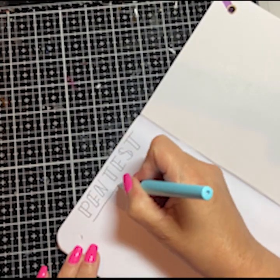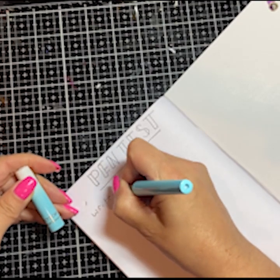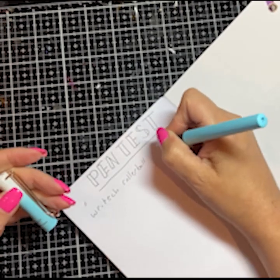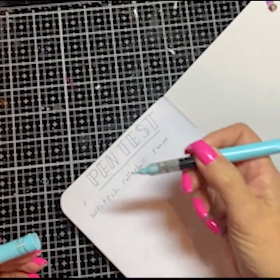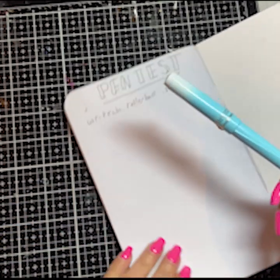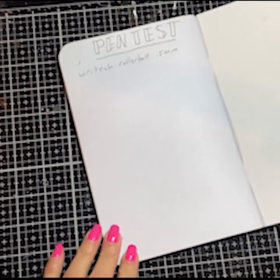So I'm just going to put a line here. So I just want to write, what kind of pen was this? This was a Write-Tec Rollerball. This is a 0.5 mm. All right, so I usually write with this pen, and I also draw with this pen, which is cool because you can do watercolor. I'm not sure it's going to do watercolor on here. I don't have my water pen here. That would be nice to test that as well.